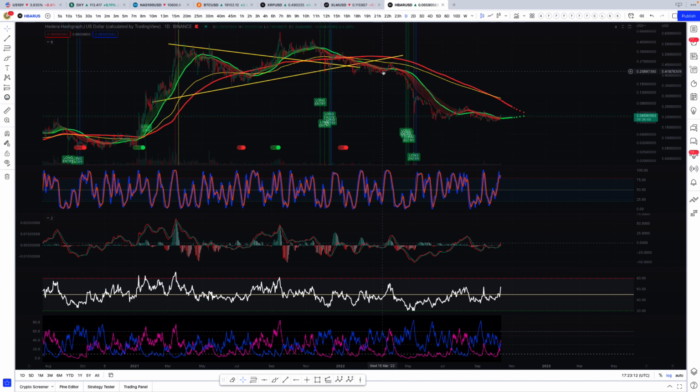That's why it's so crucial when we break up and flip the EMA ribbon that we hold it as support. If we break back down, then it's invalidated. So if we can come up here, have the EMA ribbon cross, flip bullish, hold as support, then we'll likely come here and test these moving averages, which are hanging around like 9 to 10 cents. So that's what I'm seeing there.